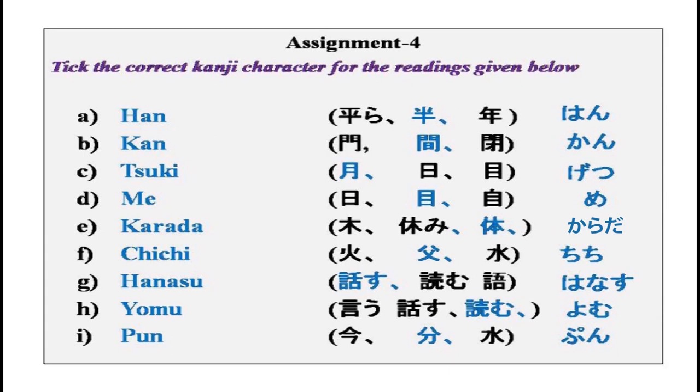Please try to remember these kanji. These are important. You can do a lot of games with kanji. Jumble them up, put them on a table, try to match kanji characters, try to match the readings. It's interesting and you learn as well.